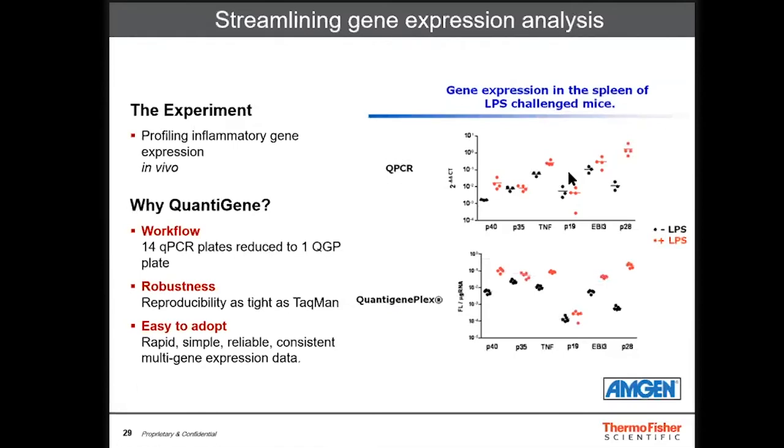Amgen, when the technology was first introduced, did a comparison with qPCR and showed this in LPS-challenged mice spleen using purified RNA, comparing qPCR and QuantiGene data. The data is essentially the same, but the take-home point is that they could go from 14 qPCR plates to 1 QuantiGene Plex plate.